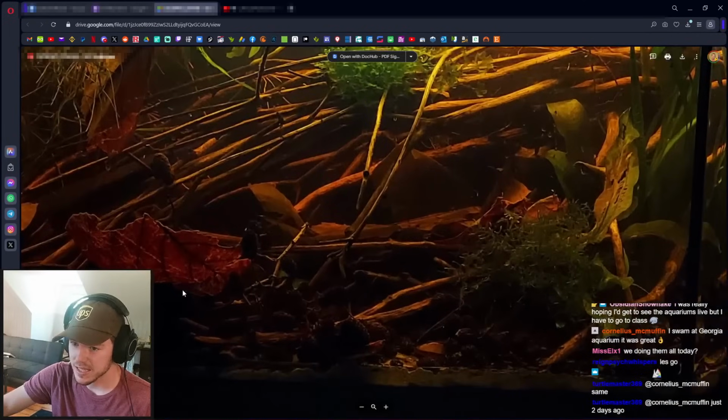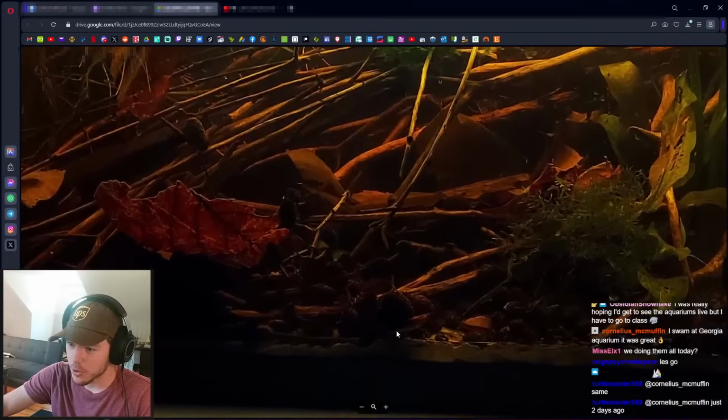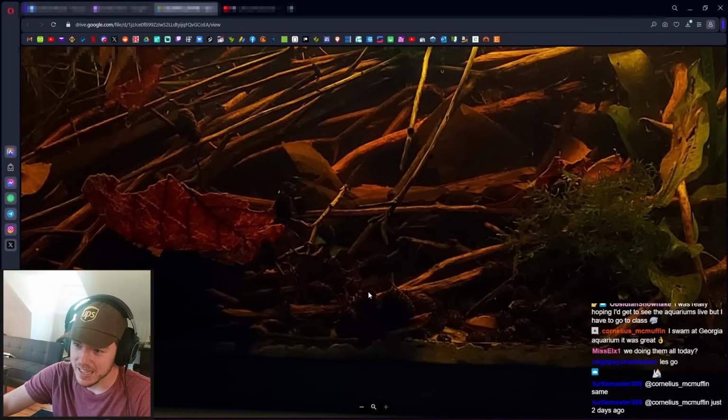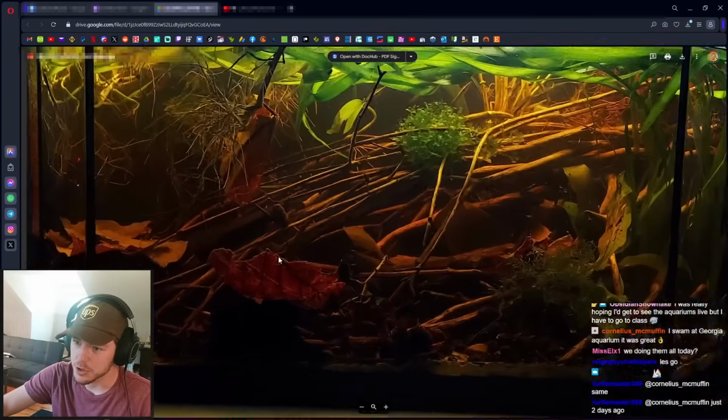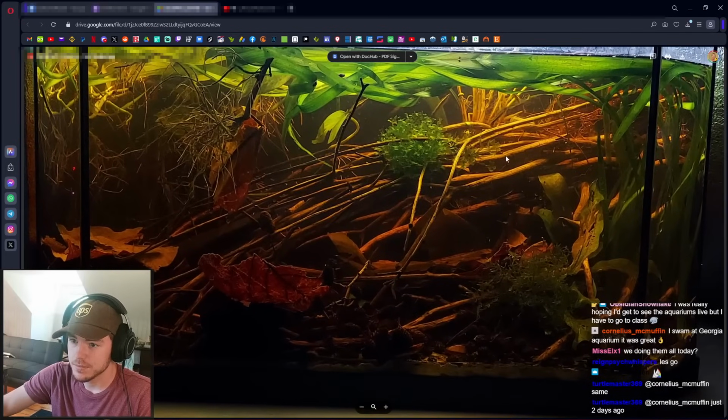I guess the idea is leaf litter. It's supposed to be very natural. Are those acorns? Okay, I'm questioning how South American a tank is if you're using acorn caps as the substrate. And I'm assuming these are not South American tree leaves. But overall looks good. Are there fish in there? Or is this just an ambiance tank? Am I bad at spotting fish? I don't see one. Do you guys see one?